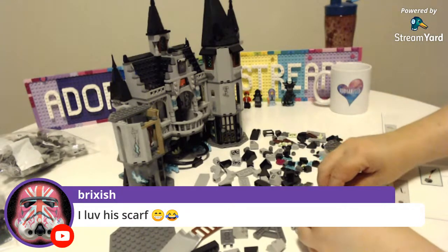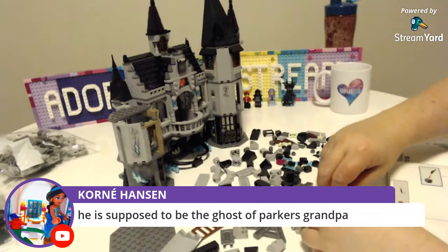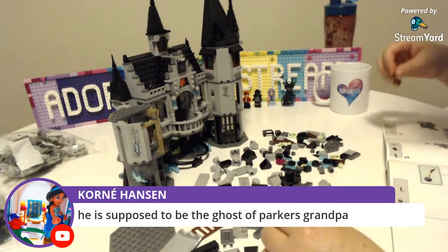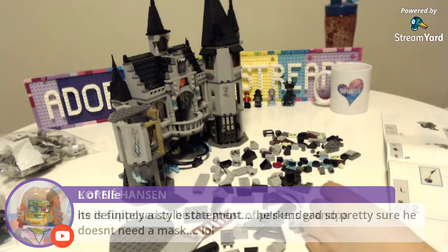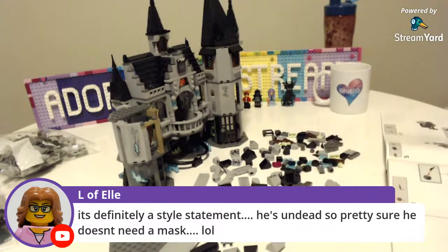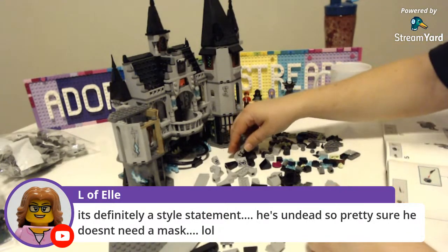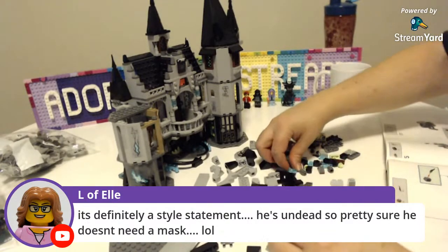What's going on in the cat? Oh, he's supposed to be the ghost of Parker's grandfather. See, I never know the backstory to any of this. I think I just kind of like not knowing. Part of me just prefers making up my own stories in my head, which probably speaks volumes about my actual personality. It's a statement piece. So it probably doesn't need a mask. Yes, exactly. See, I like the way you're thinking, Elle. It's all about the fashion. The fashion-conscious undead grandfather. Maybe that's just my interpretation.